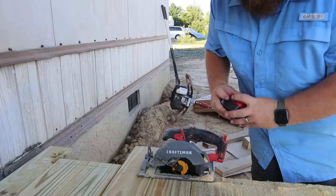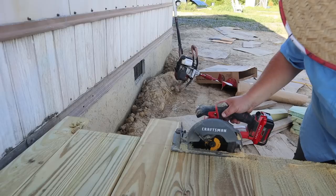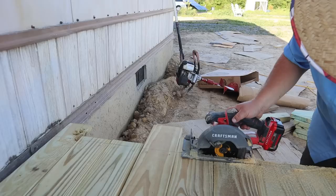Well, the battery says it's got two bars left, but it's hot. So let's see if we can find another one that's halfway dead. Got another two bar here. It's not like melting hot as magma. Let's try this again. The board might be pinching the blade.